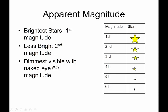So he said the stars that were the brightest, he called them first magnitude stars. Less bright, second magnitude, and so on down the pike. So the brightest stars out there are first, second, third, fourth, fifth, and sixth. You need to know this. The dimmest stars that we can see with the naked eye are sixth magnitude stars.